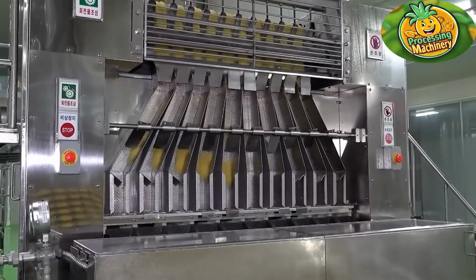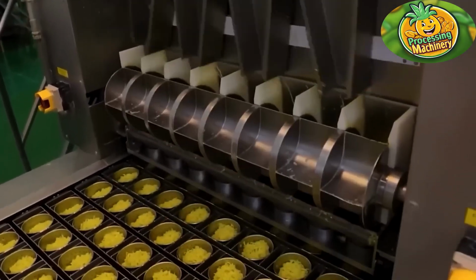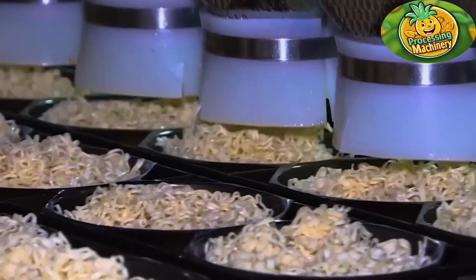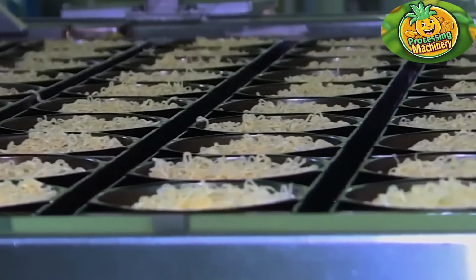Why is this important? Because when you buy a pack of noodles, you expect a certain quantity and consistency. This precision guarantees that every packet has the exact amount of noodles promised on the label, whether you're buying a single-serve cup or a family-sized block. Robotic arms handle the cutting process with millimeter-level accuracy, a testament to the wonders of modern food production technology.